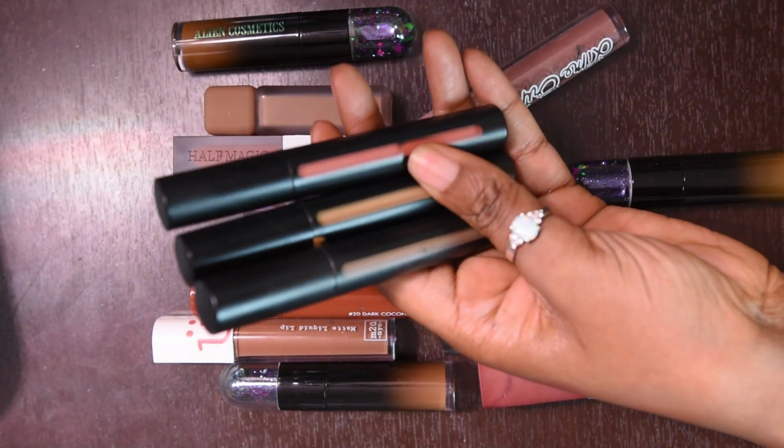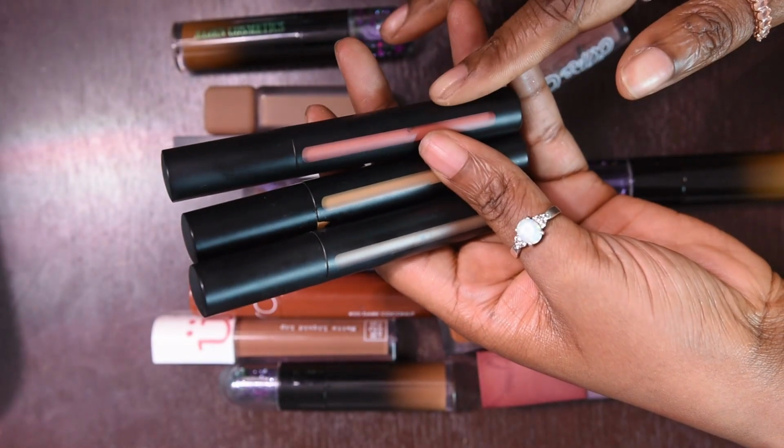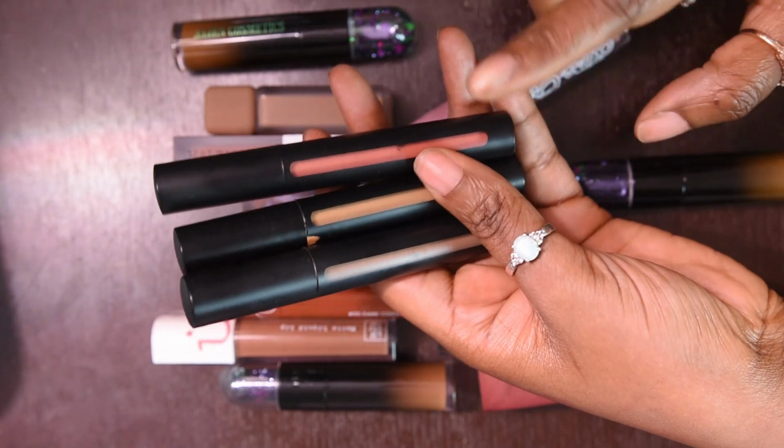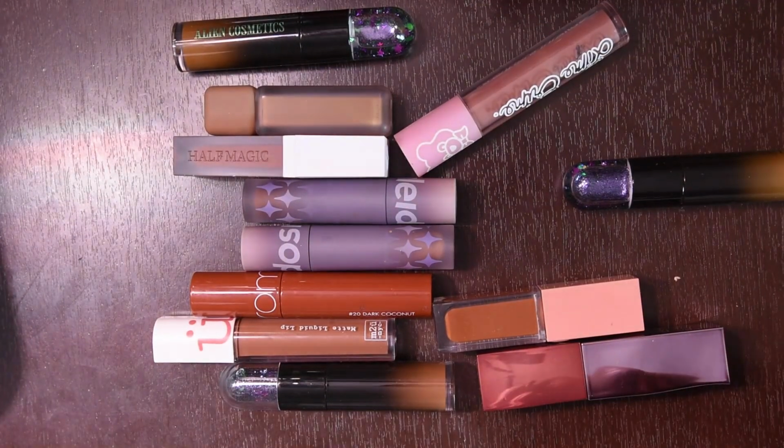I did keep the Juvia's Place, so I will use that to cover the color to give a little bit of a yellow tint instead of mixing. So all 3 of these are going to be decluttered.